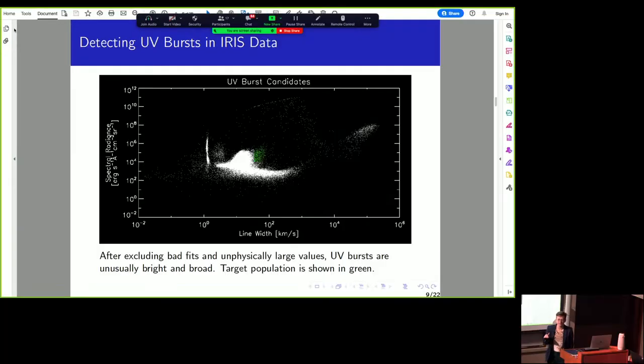But UV bursts are not occurring in most of those. So to filter through to find our potential bursts, I performed a four-parameter single Gaussian fit to each profile, which allowed me to determine the line width and the peak intensity for each profile. And here I've plotted that information.